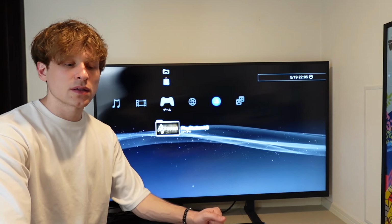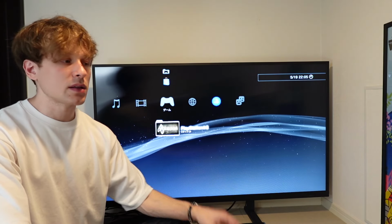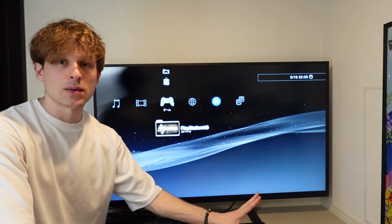And the other thing that we will probably see at some point, somehow it hasn't happened yet, is that this TV actually has problems with 3D games on PS3.